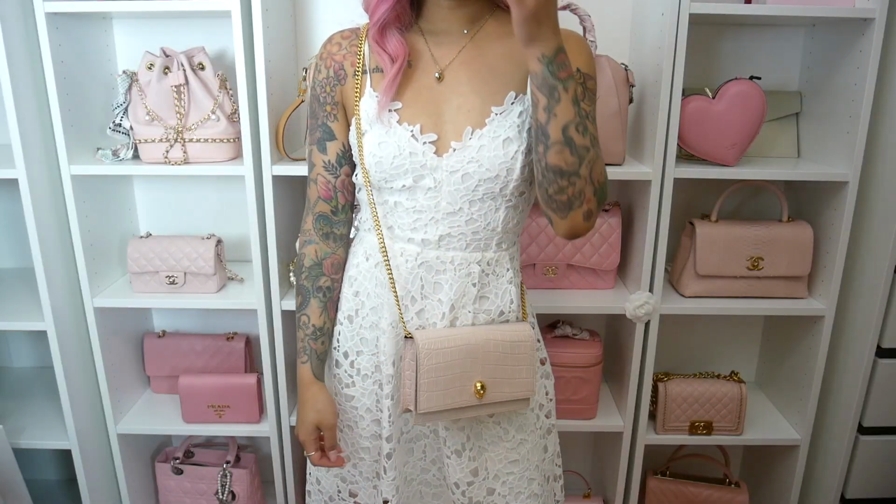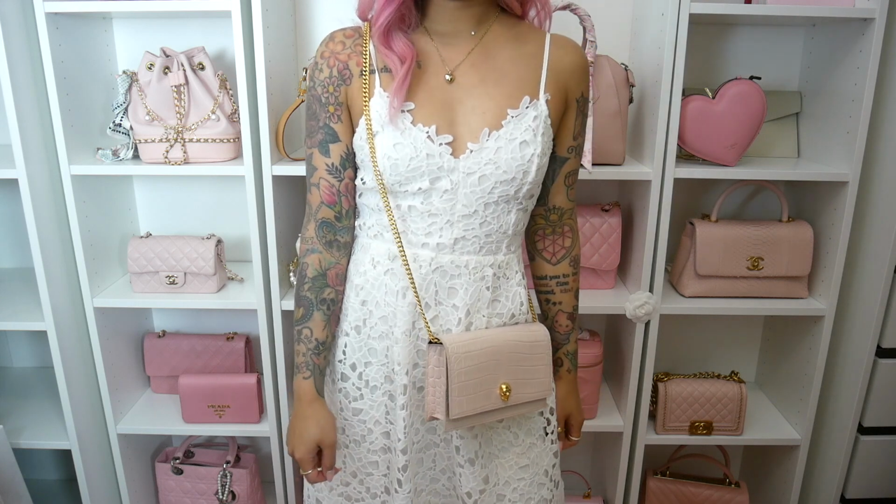The reason why I think that they're really functional is because I usually carry a larger tote bag to work, and then I also carry a smaller wallet on chain with just my essentials in it, and then I chuck this into my larger tote bag, and then if I ever have to run errands or pop out to the grocery store or something, I can just grab my smaller wallet on chain bag out of my tote bag.